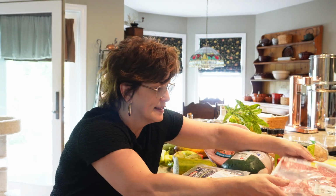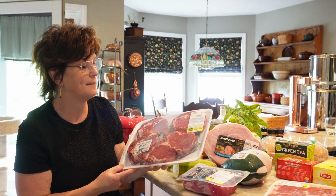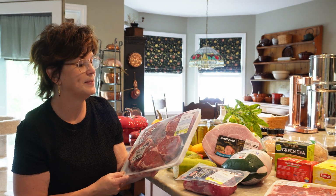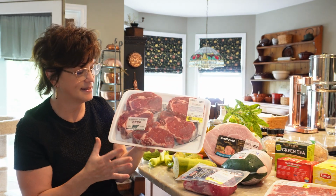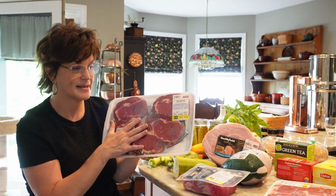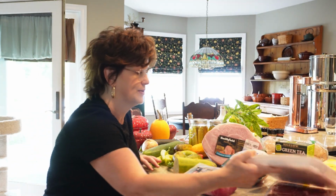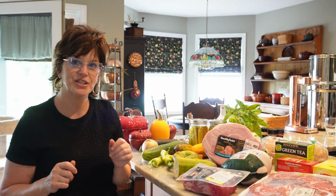I got 2 packs of these. These are pasture-raised beef boneless ribeye steaks. Okay, so I got 2 packs of these. They look delicious. Looking forward to those. All right, I'm going to change the camera and show you the rest.